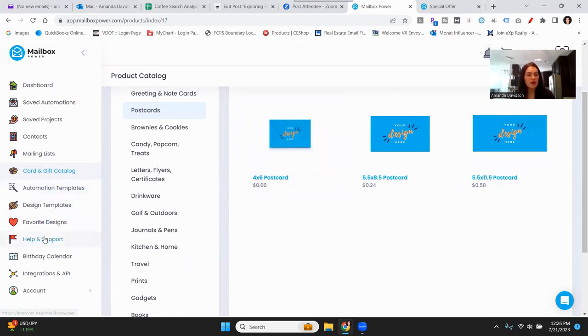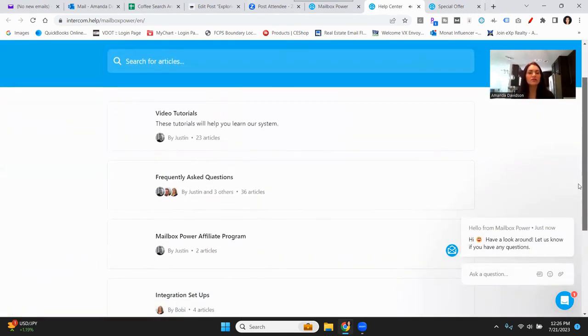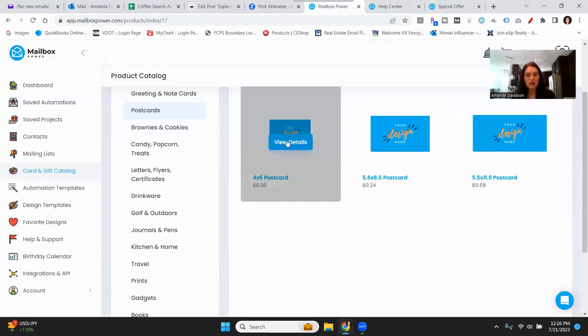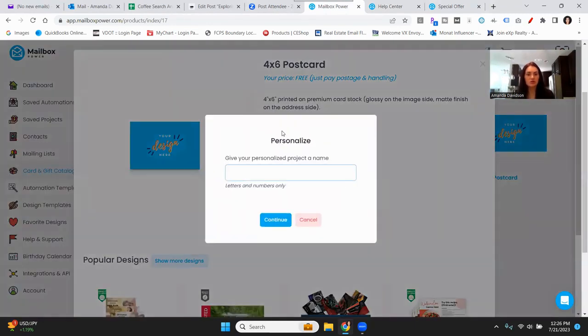Let's also come down to show you the help and support. There's no reason that you cannot be successful with Mailbox Power. One, it's very user-friendly, but two, they have so many different tutorials. You can see now if you have any questions, they've got a chat set up here. So very user-friendly in terms of what they are offering for you here. And let's just come into here. Let's do view design and let's do personalized.